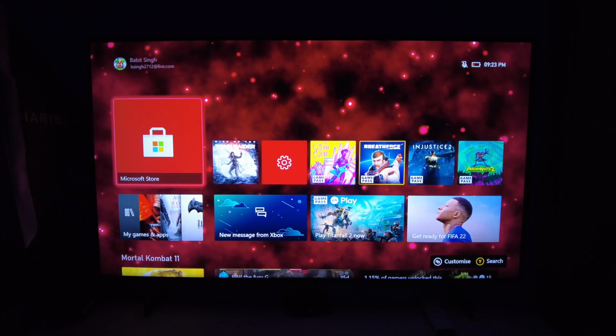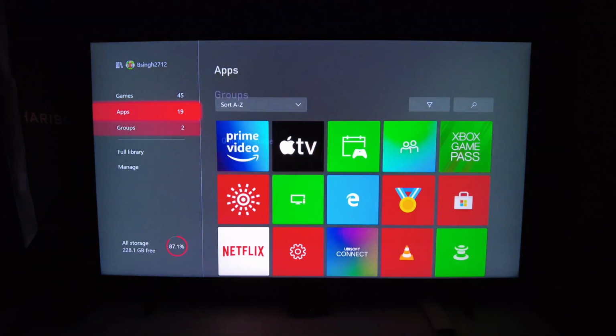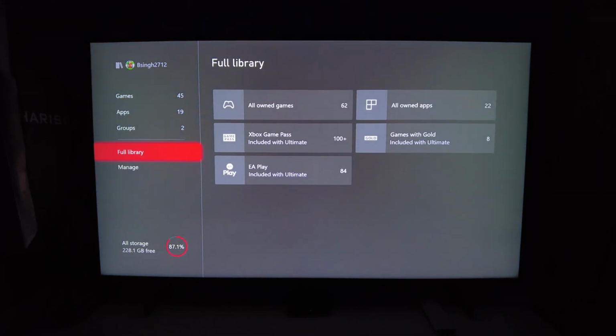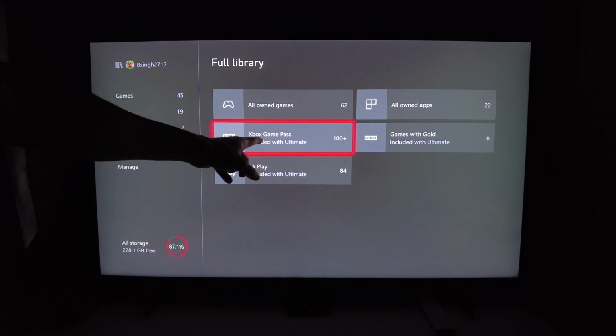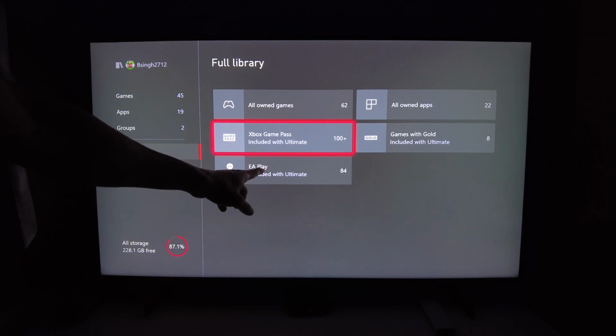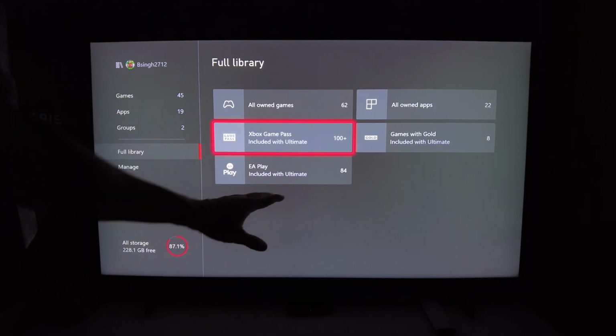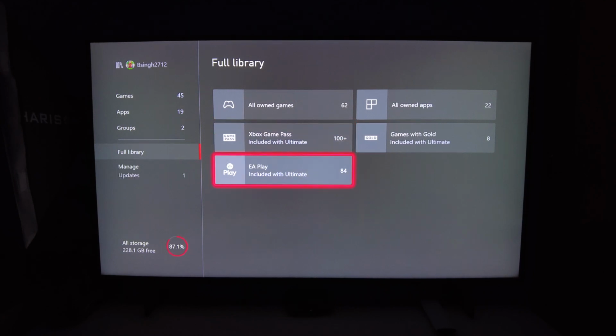Now when it comes to your games, again, you have the option of visiting this full library here, and from there you can actually check out all the games that are available on your Xbox Game Pass. So that's a neat thing. You also have the EA Play, which is included with your Game Pass Ultimate. Really appreciate that as well, and there are many games out there.